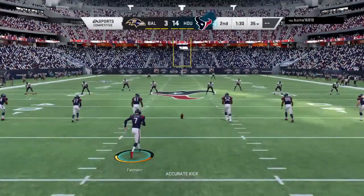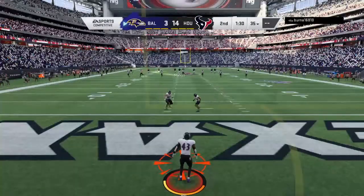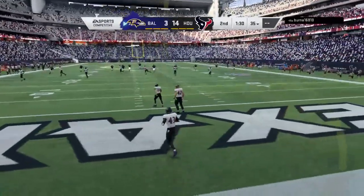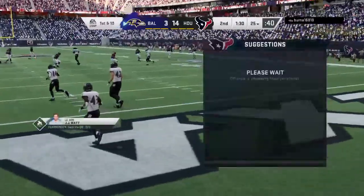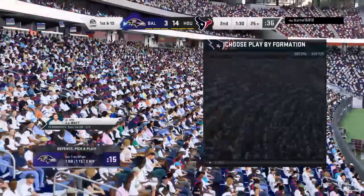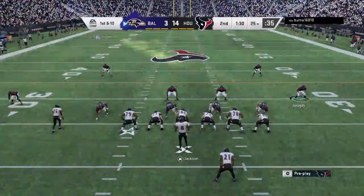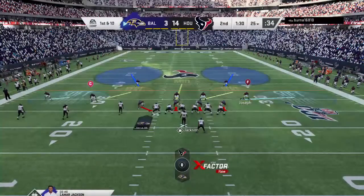So after the touchdown, here's Fairbairn now to kick it away. And a fair catch signaled for and taken successfully. The Ravens take over 1st and 10 at their own 25-yard line. The Raven offense set at the line for this next drive.